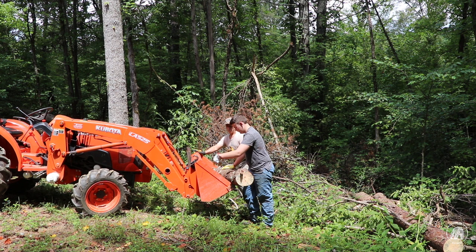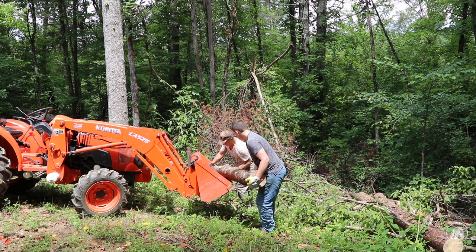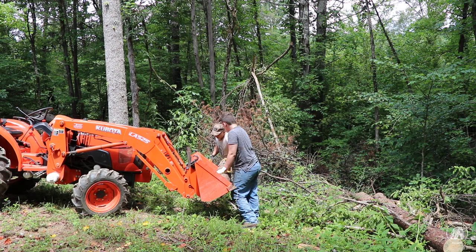Raise the bucket up, it'll keep it in. Put the butt in there. There we go. See, when I raise it up, the angle gets steeper.